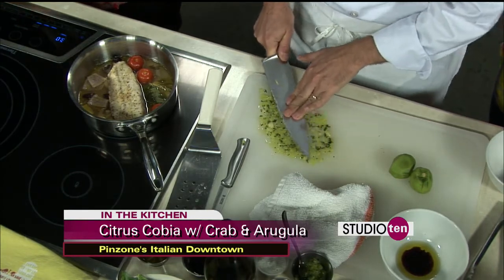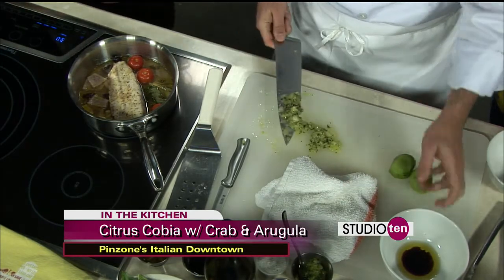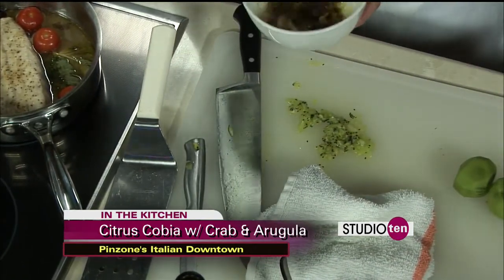This is my old-fashioned food processor here. I like it. Yeah, you like that? Yeah. Because not everybody has a food processor. No, that's a great thing. I mean, just smush it a little bit. We've had a little bit of oil, a little bit of vinegar. We'll put that right in there. Take that. We'll make just a little vinaigrette.